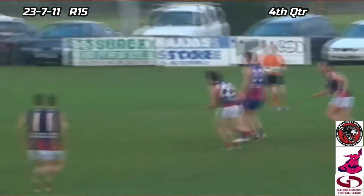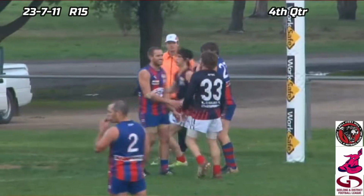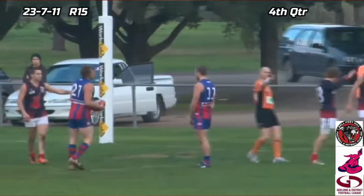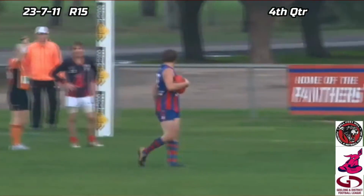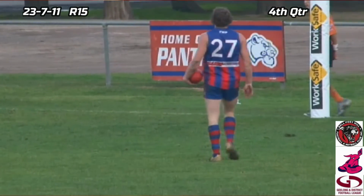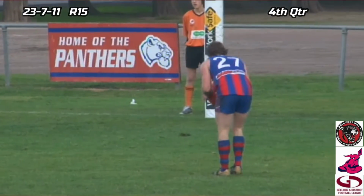Justin Tarr, he can't, but he followed up beautifully. Handball out wide. Man in front was Lantini. Going forward, Addy takes a magnificent mark, running with the flight of the football, and almost in the goal square. No, it must have been just outside because he's got to go around on the angle. But Cameron Addy has taken the mark at full forward, and we'll have the shot at goal.